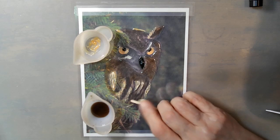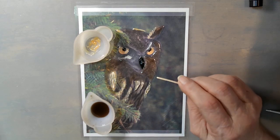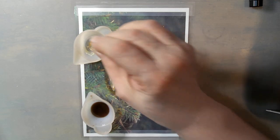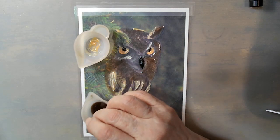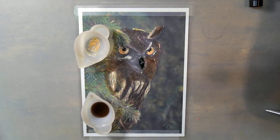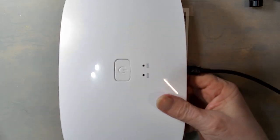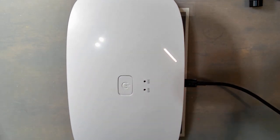I'm hearing tapping sounds, hard tapping, but that does not mean it's completely cured yet. See, that one's still soft. So I'm going to go by this one to make sure this is set. All right, I'm going to pause you while I get this finished curing. Get this box ready to go, and I'm pausing.